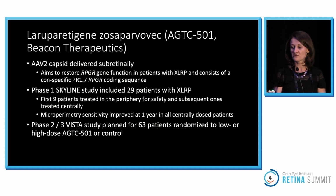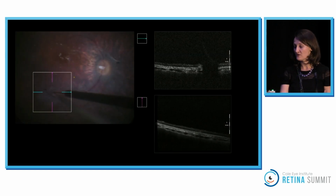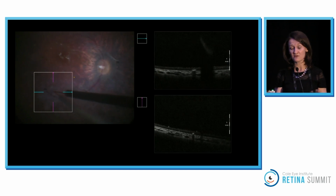And the phase 2/3 VISTA study is planned for 63 patients to get randomized to either the low or high dose of AGTC-501 or control. This is a video of Dr. Ratcheskaya looking at doing her treatment centrally in this patient.